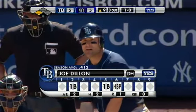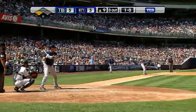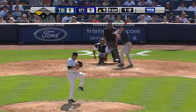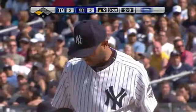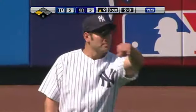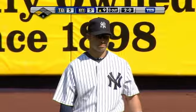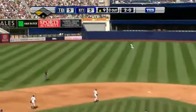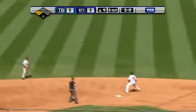Dillon 2 for 2, and he was hit by a pitch. Both hit singles, and he scored a run. Rivera trying to bust him in, misses twice, 2-0. The arms in the outfield for the Yankees, Damon and Swisher, don't have the best arms. The best arm belongs to Melky Cabrera. Line drive, and that is going to be a base hit to left center field. Scoring is Zobrist. Dillon picks up his 3rd hit, an RBI single, and the Rays have retaken the lead at 6-5.